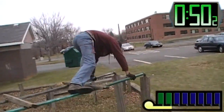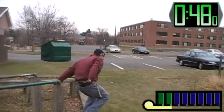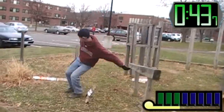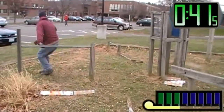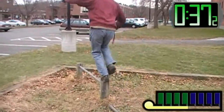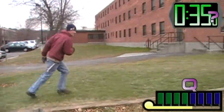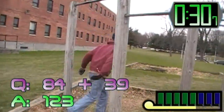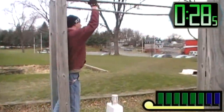He's getting across the metal track very nicely. Now on to the hurdles. This is what played a big factor in 22 losing. He was very slow here. And 17 is flying through the super hurdles, no problem, saving him a lot of time. Only slightly behind the pace that 22 is at the moment. Now he has to answer 84 plus 39. He answers 123, and that is indeed correct.